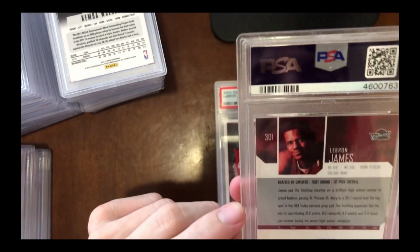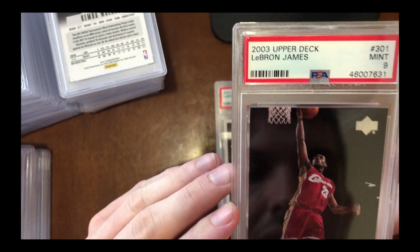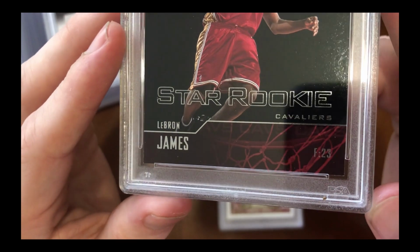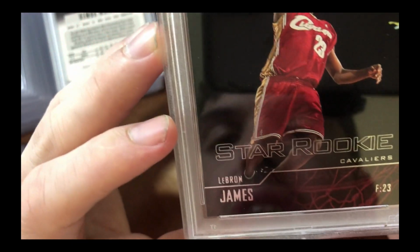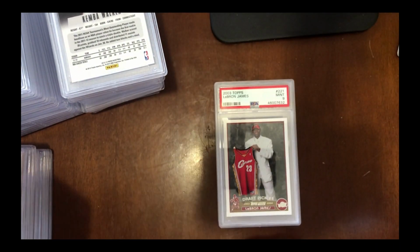Beautiful, beautiful card, PSA 9. Had, honestly, a very good shot at a PSA 10. I think the only thing holding it back is maybe that bottom right corner. This is a Beckett 9.5. All day long, this is a 9.5 at Beckett.